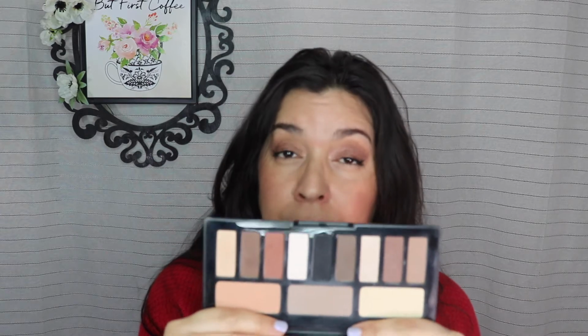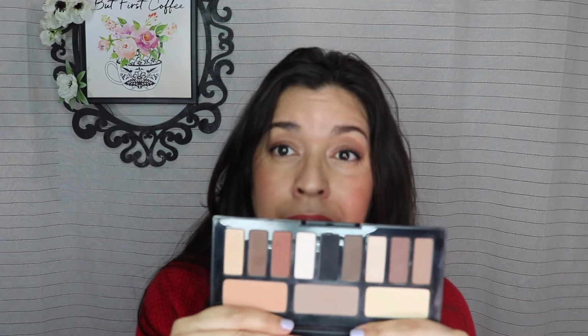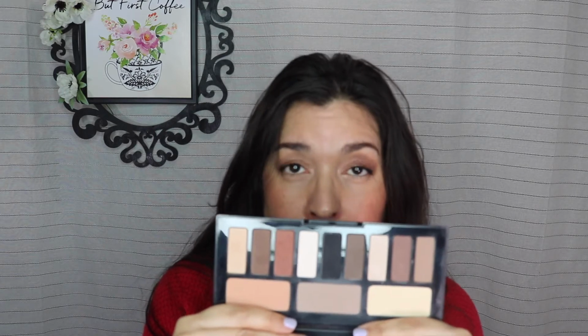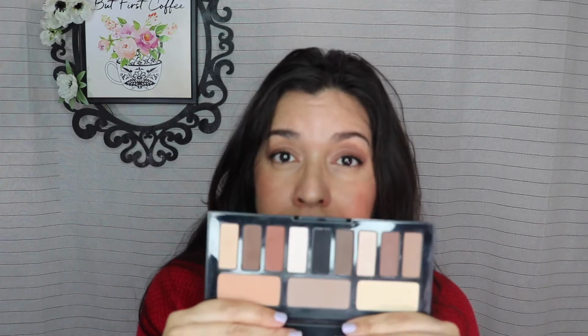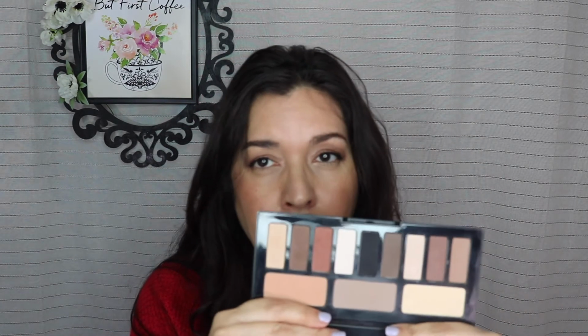that work better for me. As a matter of fact, I have her regular Shade and Light contour palette, and I use that as an eyeshadow palette all the time because I think that formula is so beautiful and smooth in comparison to some of these eyeshadows. So I am ready to say goodbye to this.